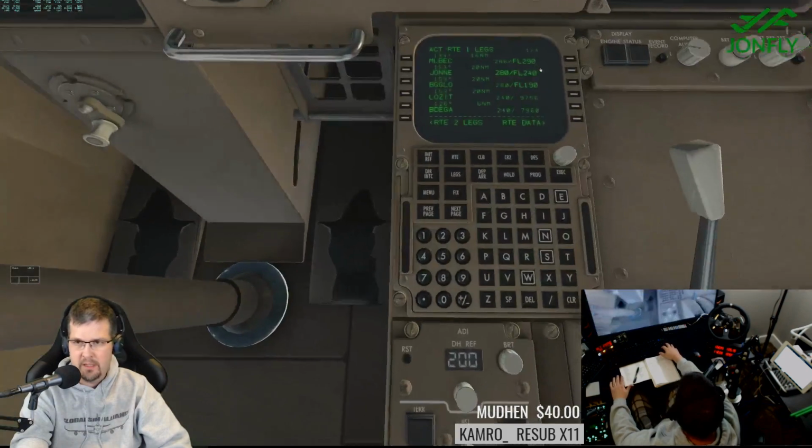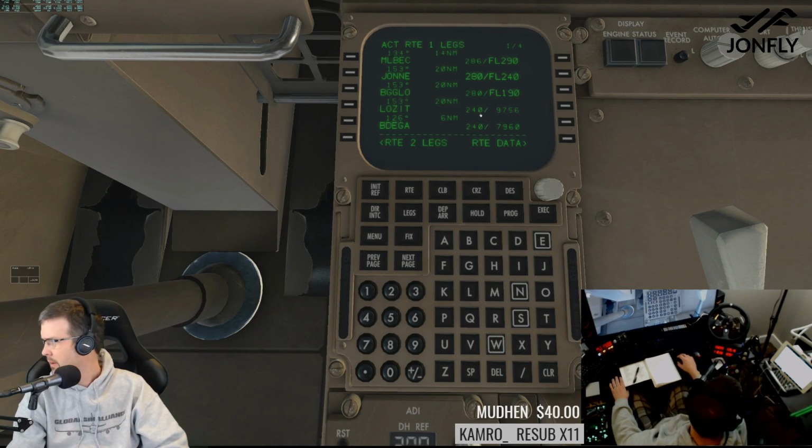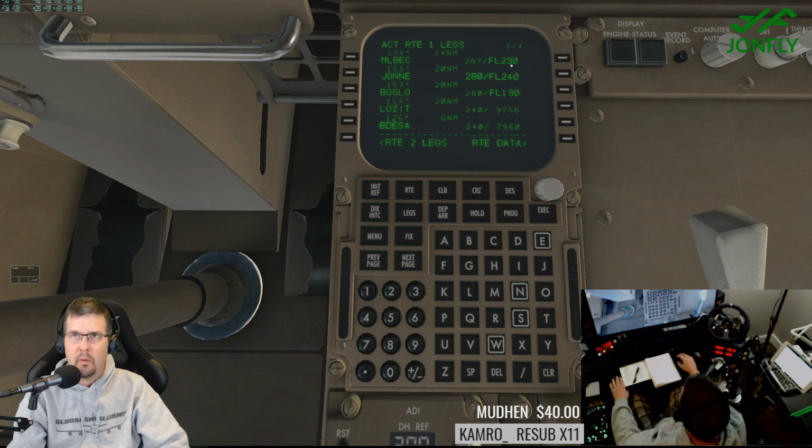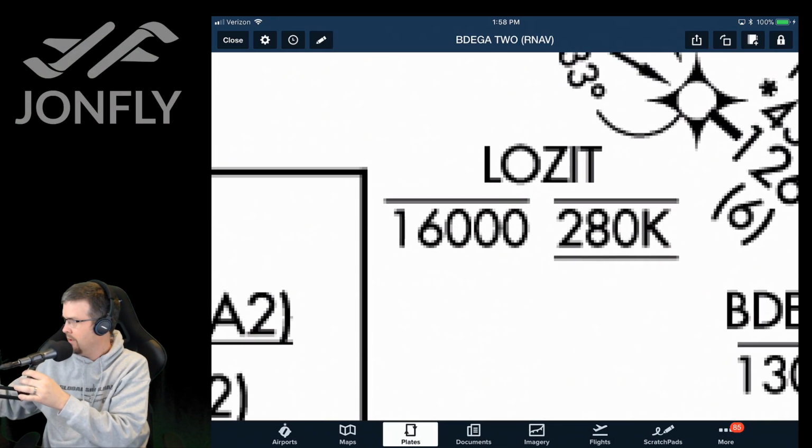I'm a little bit concerned about this one, Lowsit. Because it says Lowsit below 16,000, but it says 280 knots. And I think it's a hard restriction. Well, can I be lower than 280? No, I can't, because when there's a line above and below that Lowsit, I have to.